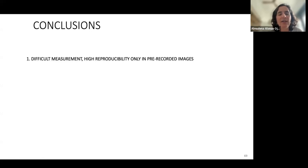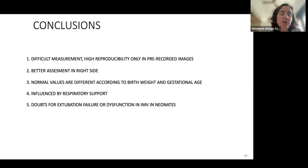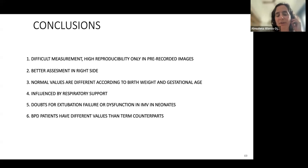To sum up, we have to recognize that these measurements of diaphragm function are difficult to perform, but they can be used in expert hands. They can have high reproducibility, but mainly in pre-recorded images. The assessment is better when we use the right side. The normal values in infants differ according to birth weight and gestational age. These measurements are influenced by the respiratory support and the position of the babies, but we still have doubts whether they could be useful for extubation failure or diaphragmatic dysfunction in neonates on invasive mechanical ventilation. And patients with BPD have different values compared to their term counterparts.